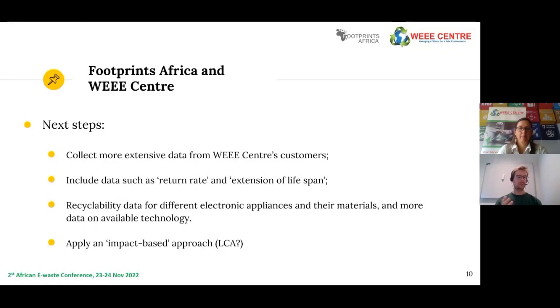We can use methods like the one we used, and then use information on, for example, materials that are returned to the company, or materials of which the lifespan is extended, or simply the avoided amount of extracted raw materials, to be able to put some metrics to the businesses that we want to assess.